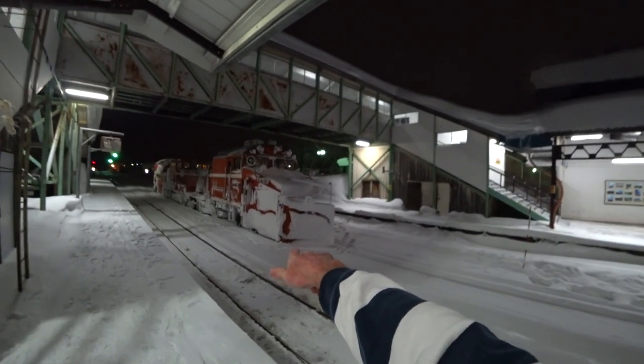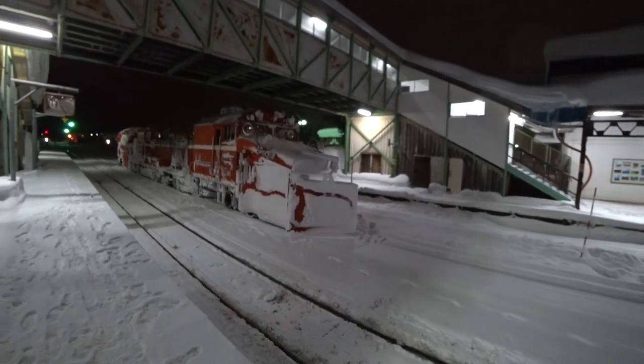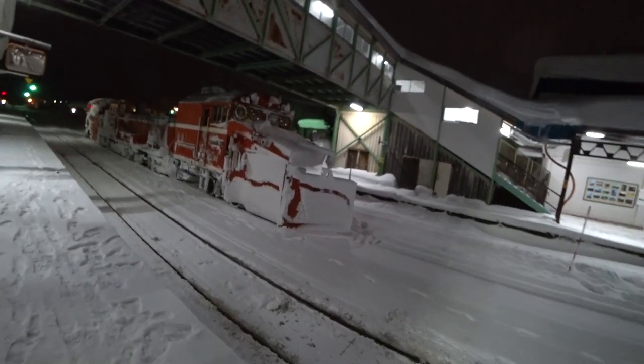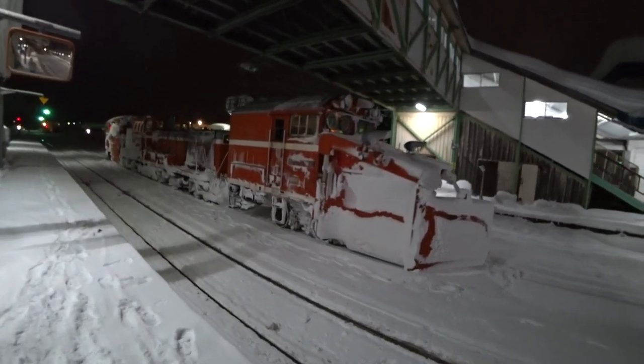Woohoo. So if you've ever wondered how they clear the snow off the tracks, I've never wondered, but it's this machine right here. This runs in between the trains so that the trains can go. And that's quite a machine there, isn't it? Apologies that it's a little bit on the dark side, but it's nighttime.